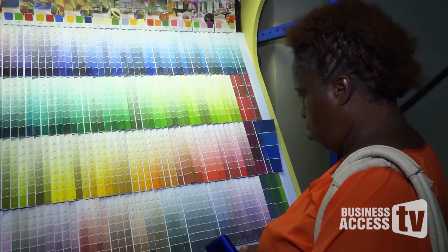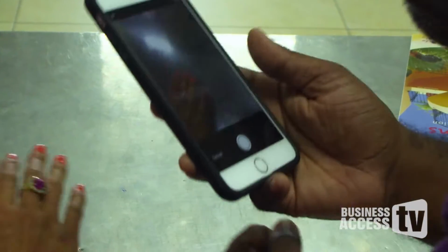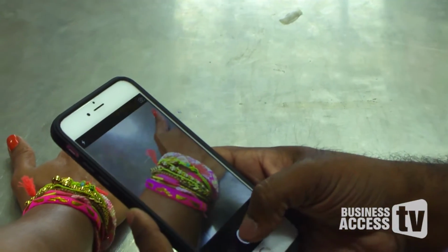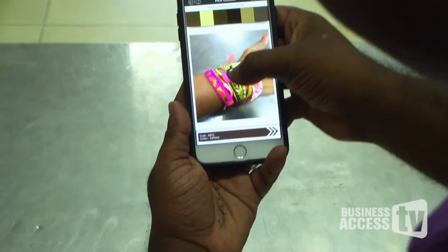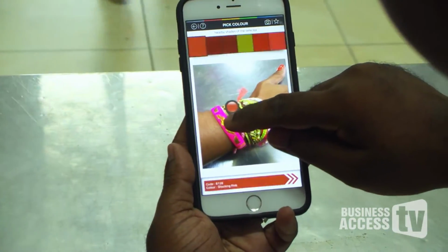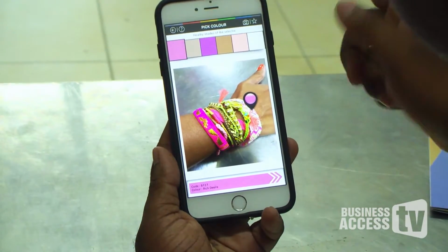We also have an app that we just launched, again, that helps people to identify the different colors. At Berger, we say we have over 1,800 colors that you can tint paint in. So with the app, it helps you to easily identify that color. You can take a picture of a flower and it can tell you which Berger color is in the flower. Perfectly. Exactly.